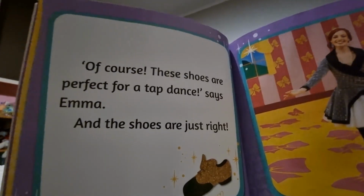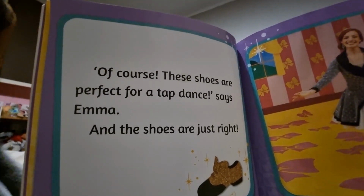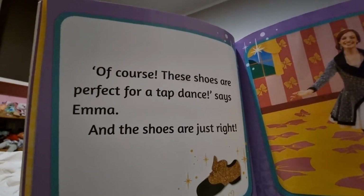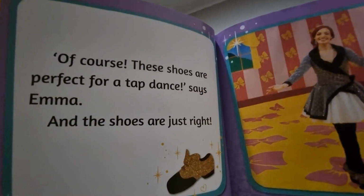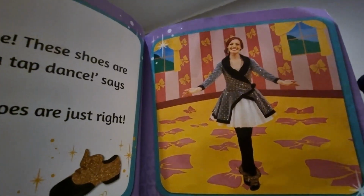It's a tap dance. Tap dance is like you tap your feet like this, and it makes a sound. It sounds like this. Yeah, and so you need special shoes, right? Yes, to make a beautiful sound. And the shoes are just right.